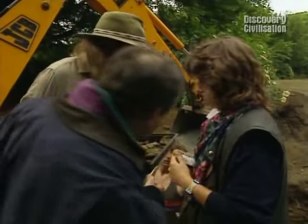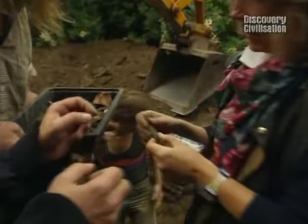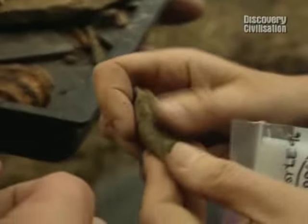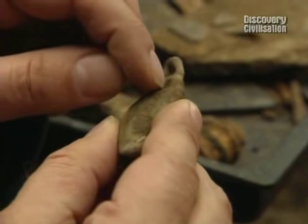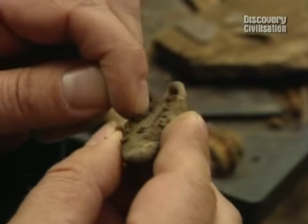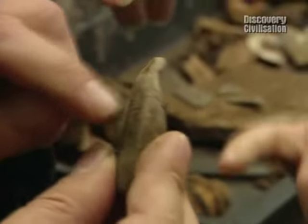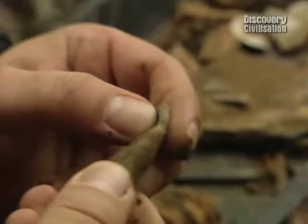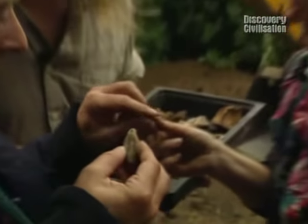Anything else? Brilliant timing. What's that? It's lead, a fishing weight by the looks of things. Yeah. Little grooves in it, and you'll probably find there's a little hole in the top there. And this would be 15th, 16th century? Yeah, gotta be. I like that.